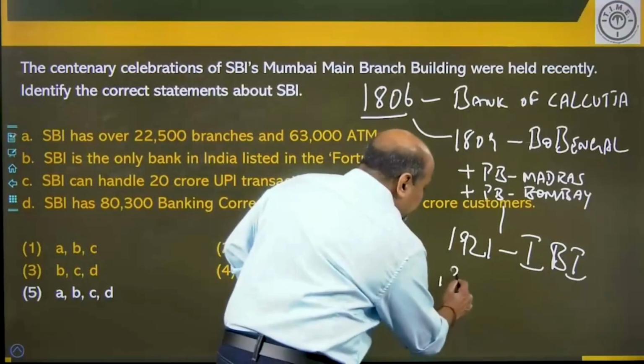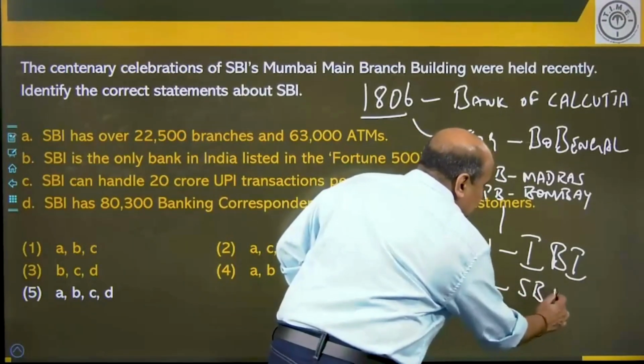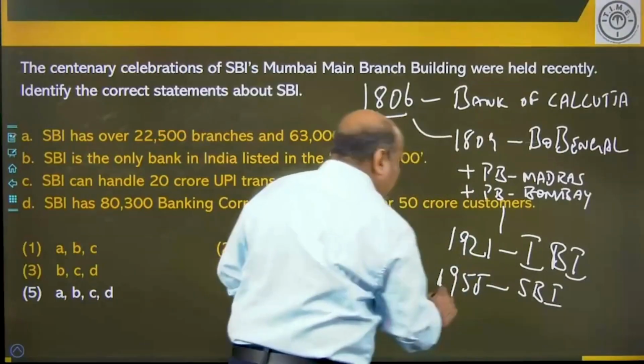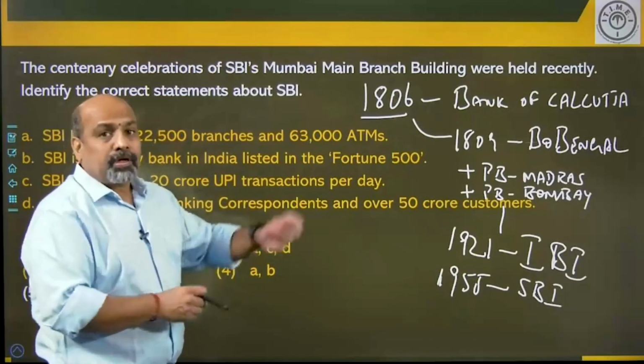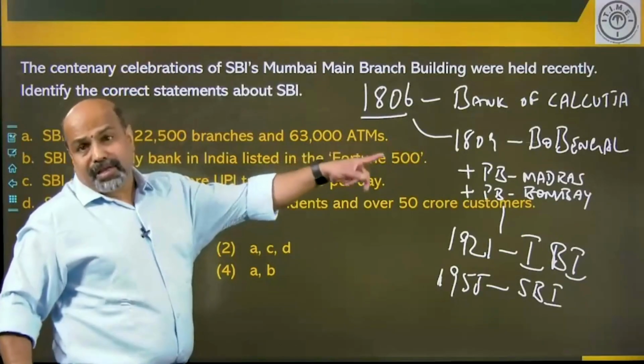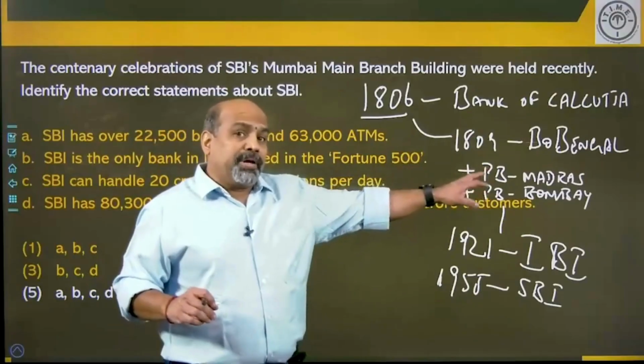And in 1955, Imperial Bank of India was nationalized. Till then, it was a private bank. It was nationalized and renamed the State Bank of India. So, that's the story. To repeat, in 1806, the Bank of Calcutta came about and was renamed Bank of Bengal.